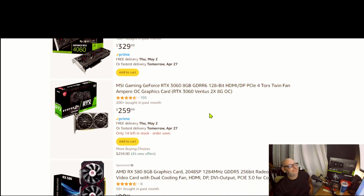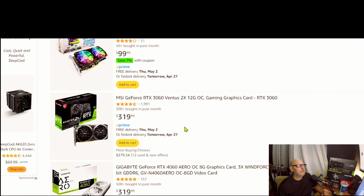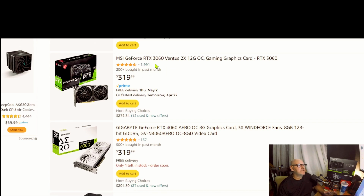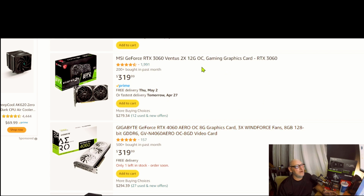But like these 3060s and stuff like that, I can't recommend these. We're just looking at the prices. Look at the price that they're putting for this 3060 Ventus 2. Okay, look at the 4060. Look at the pricing. Exactly the same pricing. These two are priced exactly the same. Why is that? The 4060 is definitely going to beat out the 3060. And the difference is the RAM.